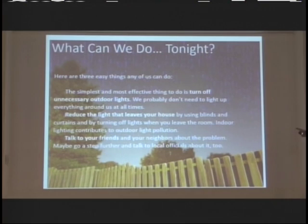We can reduce the light that leaves your house by using blinds and curtains and turning off lights when you leave the room. Indoor lighting contributes to outdoor light pollution. If you think back to that slide a while back when I was yelling about this terrible light right outside my house, you could also see lights on inside my house. My bad. I'll fix that problem.